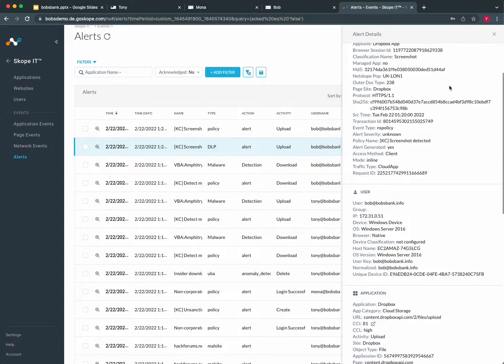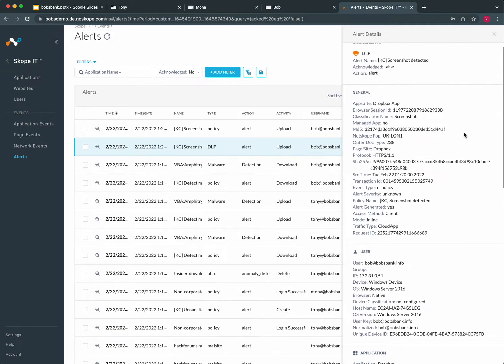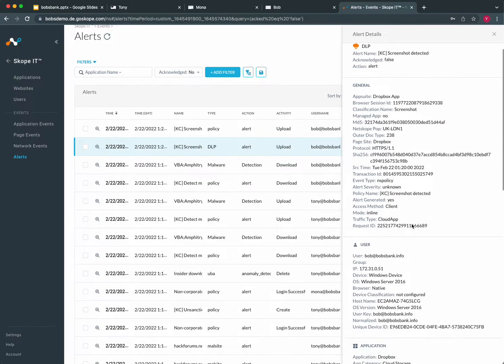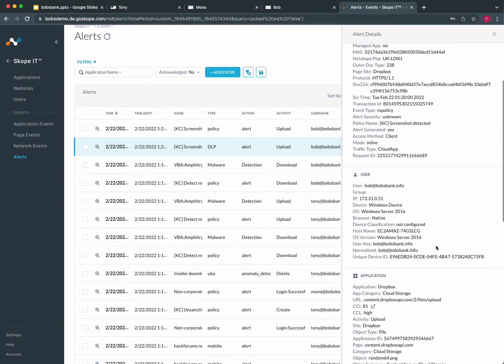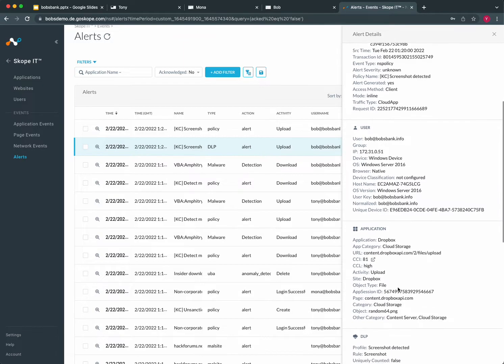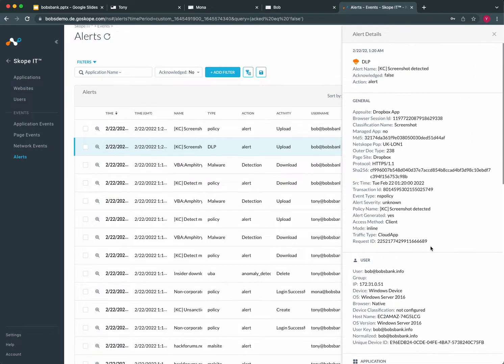Just because it was an image that looked like a screenshot, it was detected by our machine learning, deep learning based AI algorithm that can detect screenshots, and that can be used in inline protection policies to alert or to block uploads and downloads of screenshots as required. We can see that he uploaded that into Dropbox. Again, we have all the information about the Dropbox service and instance that he was using.